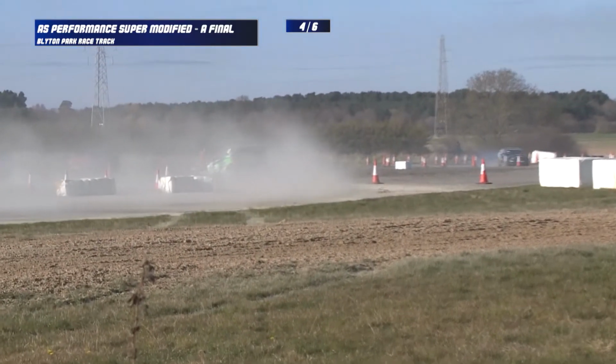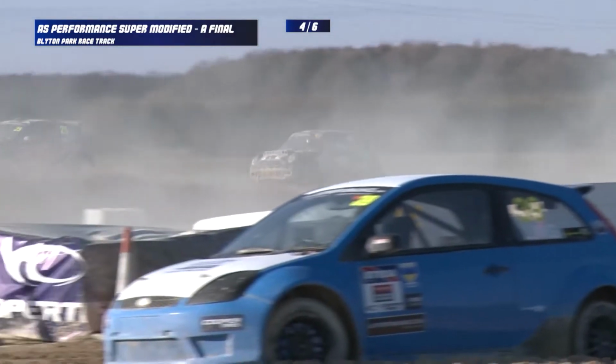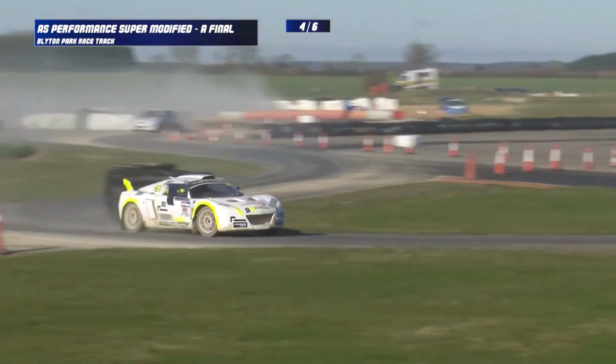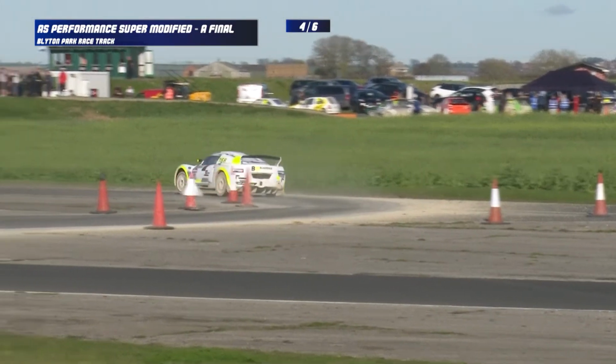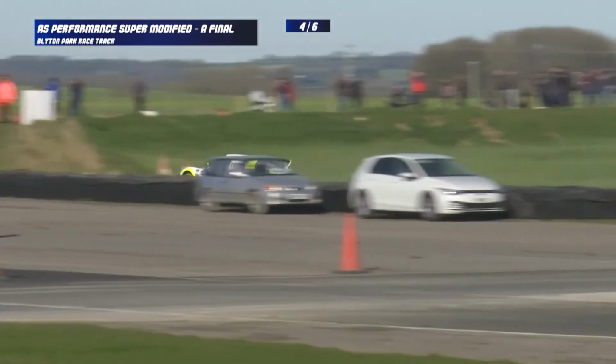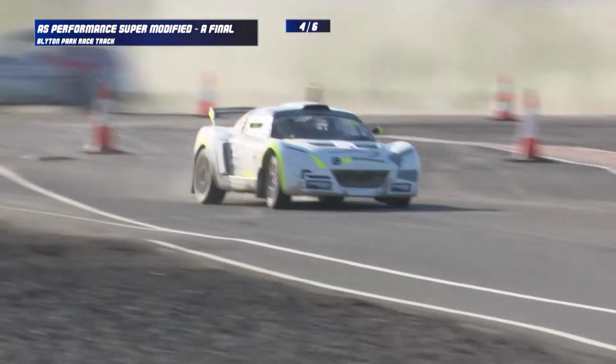There's Todd Crooks in the BMW Mini. Further back in the field there, former overall champion Gary Cook in the Honda Civic, the Loughborough College car. It's Bleasdale who still leads the way. So it'll be Alan Crockett up to second now in the Corsa. And Darren Scott, Todd Crooks and Phil Chicken.